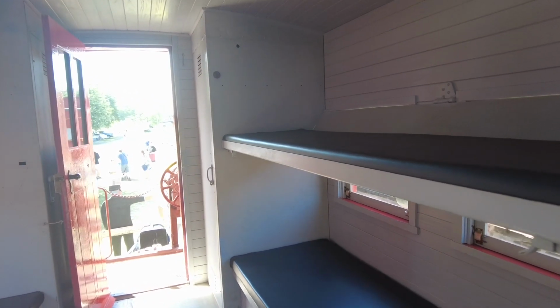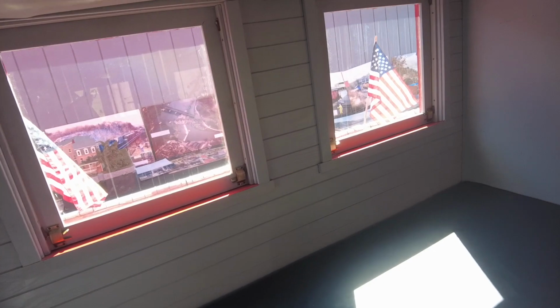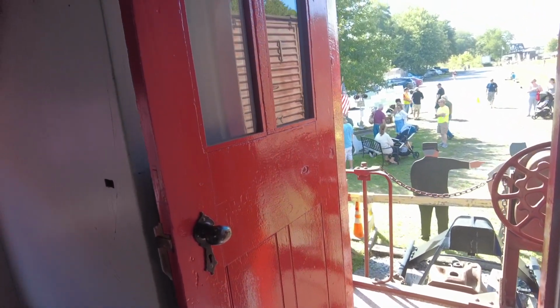I gotta say, guys, of all the cabooses that I've been in, this one's definitely in the best condition. I don't know if you heard the guy. He said it took them 8 years to restore it. They just finished it a couple of years ago.